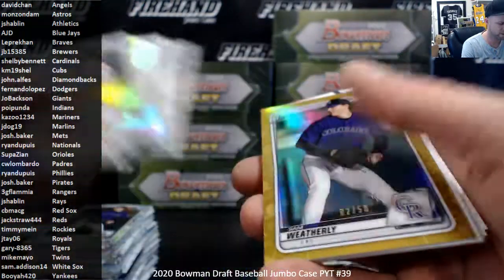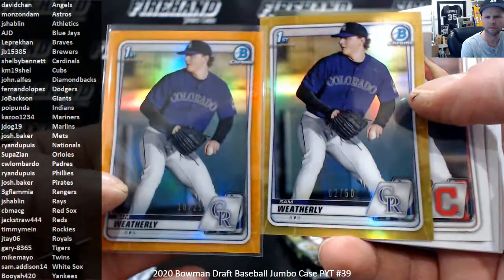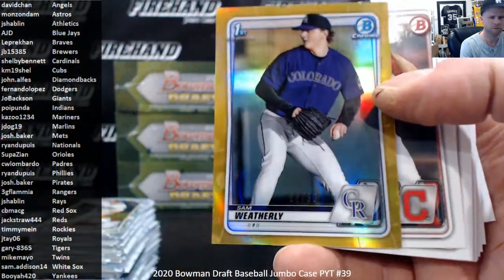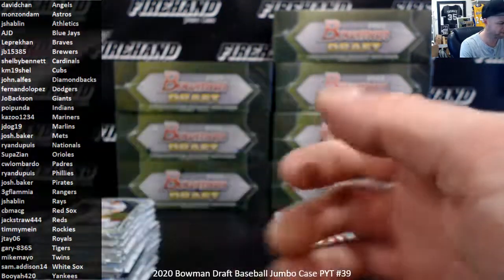Got a gold refractor for the Rockies, Sam Weatherly. Look at that, to go with the orange. Cool, 2/50, Rockies, Timmy Mine. Go for the rainbow, man.